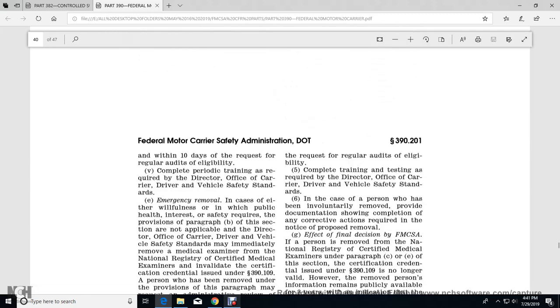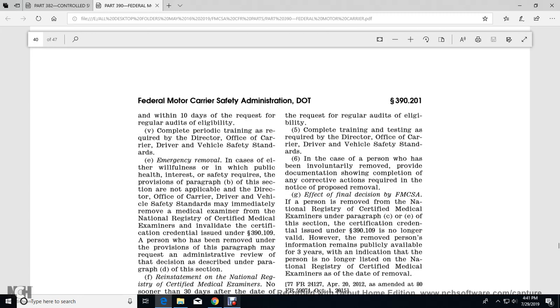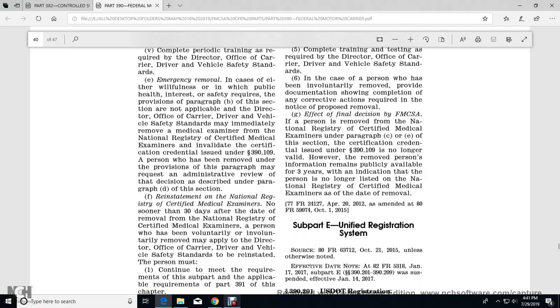Eligibility: complete training and testing as required by the Director, Office of Carrier, Driver and Vehicle Safety Standards. For a person removed involuntarily, provide documentation showing the completion of any corrective action required by the notice of proposed removal. Effect of a final decision of the Federal Motor Carrier Safety Administration: a person removed from the National Register of Certified Medical Examiners under paragraph (c)(1), (c)(2), or (e) of this section has a certification credential issued under 390.109 that is no longer valid.